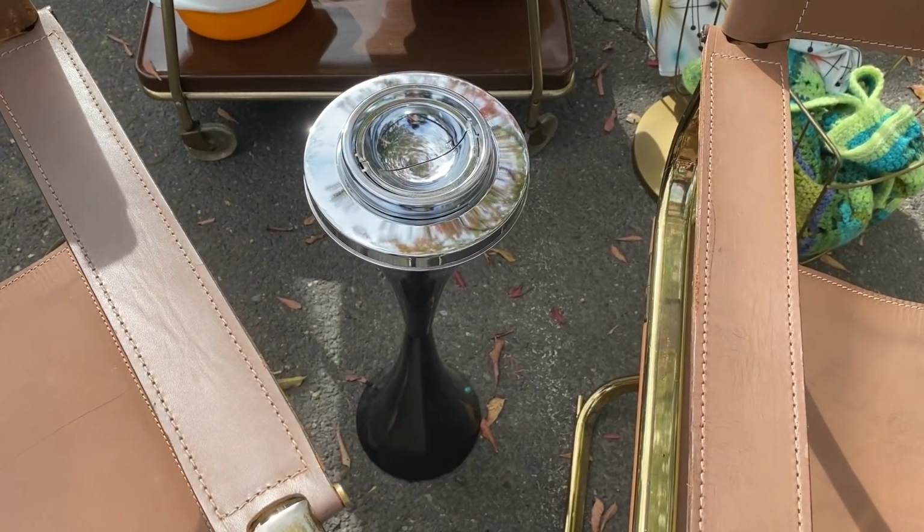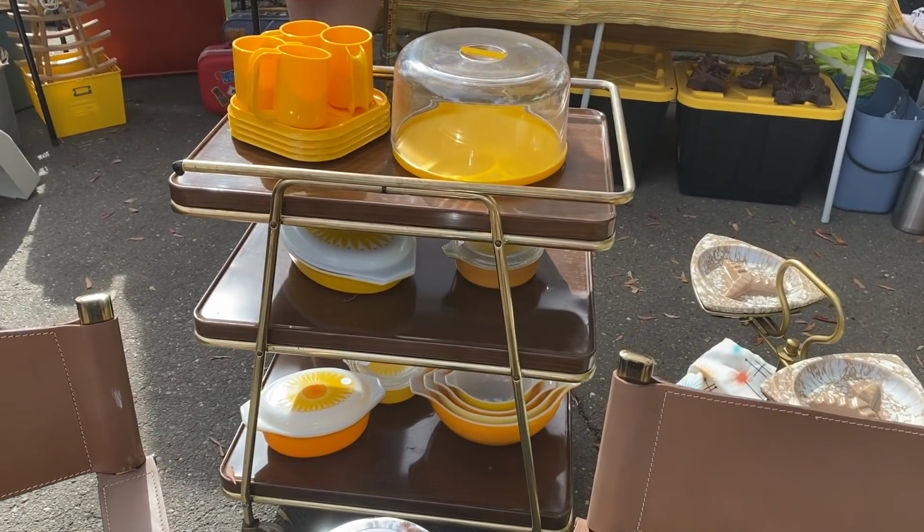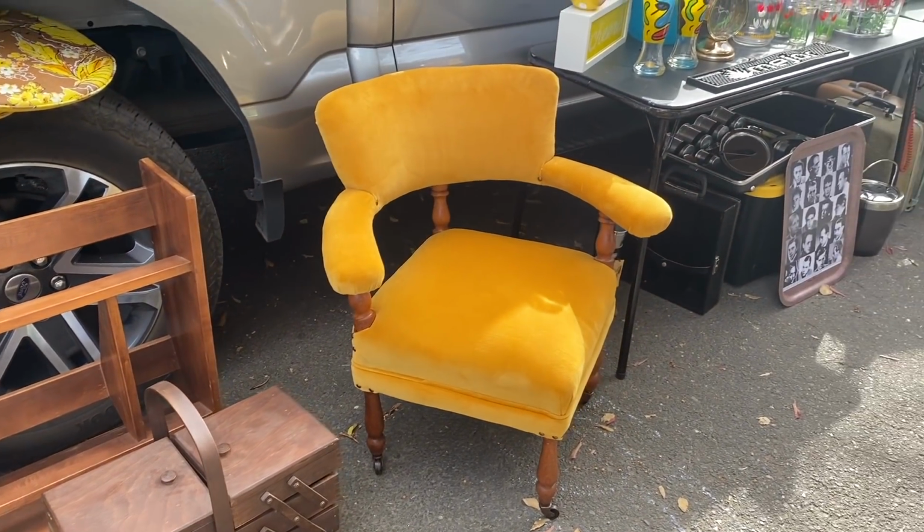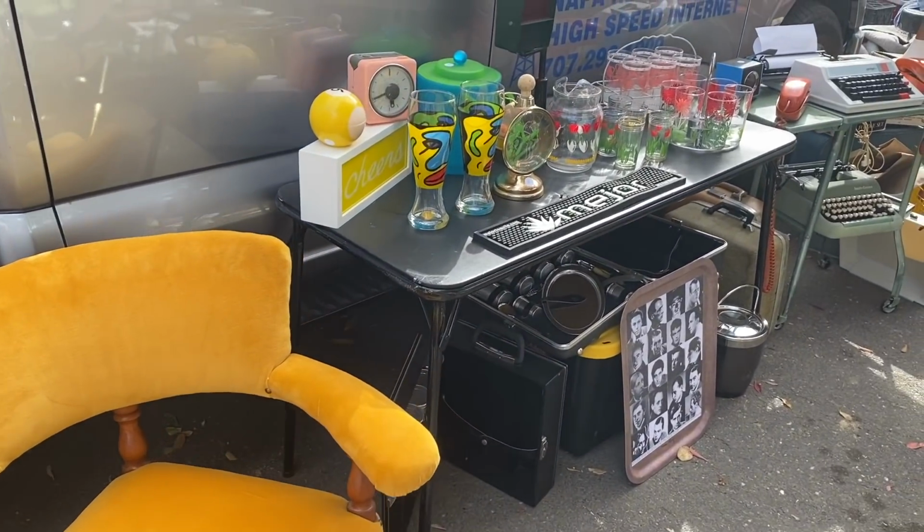Oh yeah, vintage and antique. But one day they're gonna regulate all that stuff, and then it's gonna be no more fun, right? They might.